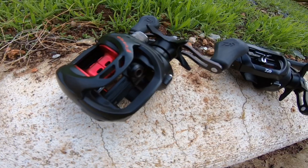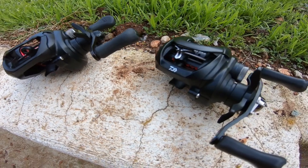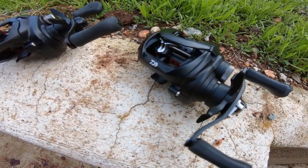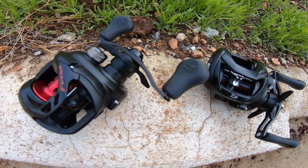What is up, guys? Today we have a battle between a brother and a sister. The Daiwa Fuego coming in at the $100 price point against the Daiwa Tatula. Both have 100 size spools. The Tatula is a bit more expensive. Will it come out on top?